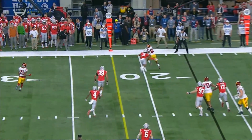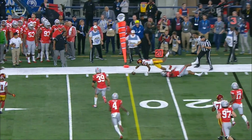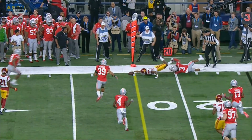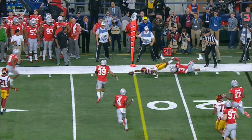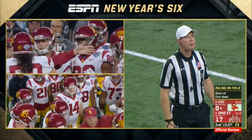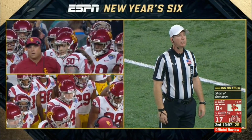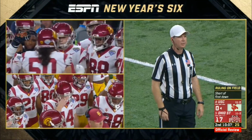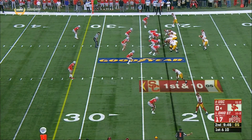He signaled over to the USC sideline that he is short by an inch. He might be short by less than an inch, and that's only if it's a good spot. I think replay has already buzzed down. They want to take another look at the spot of the ball. After further review, the back of the ball will be placed on the 22-yard line, which results in a first down for USC.